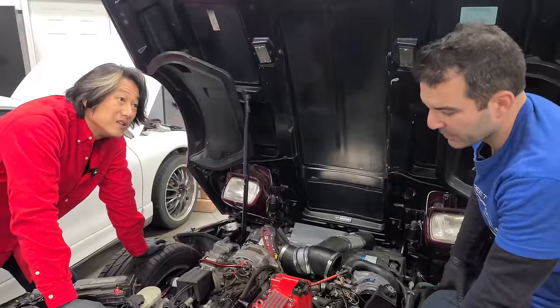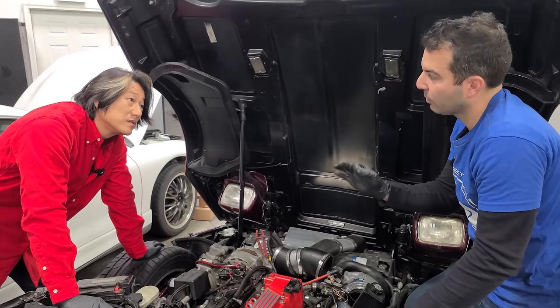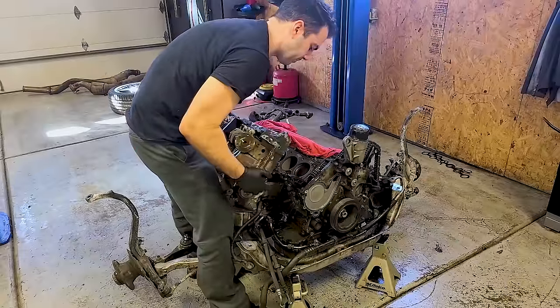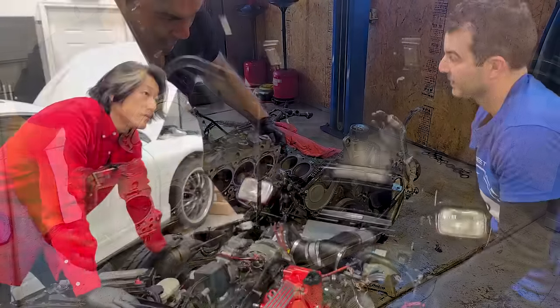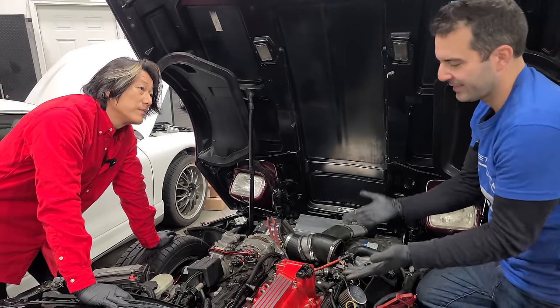Like, man, I rebuilt a V12, a twin turbo V12 Mercedes engine at my house garage. It was a $1 O-ring that failed and caused an oil leak. It required me to do 50 hours of engine disassembly work to replace the $1 seal. Did 50 hours of work, put the seal in, and then put it all back together. Wow. That's crazy.